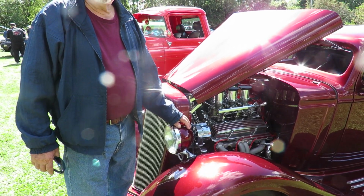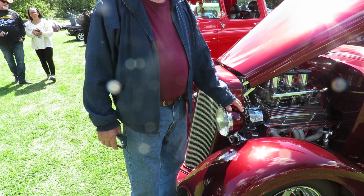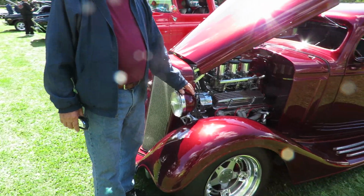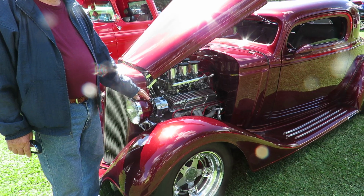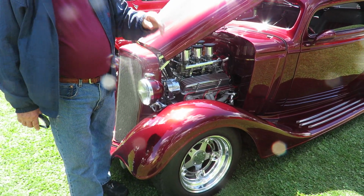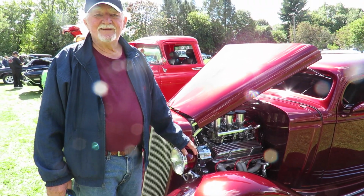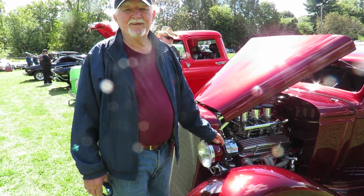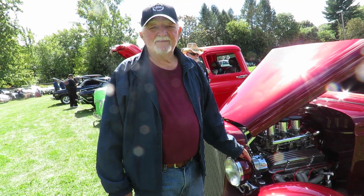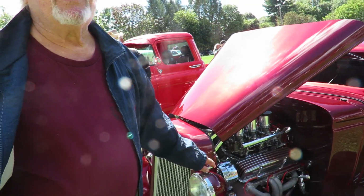It is Saturday, September 7th, 2024, Fabulous Fenwick Car Show. I'm here with what arguably may be the best car in the show, at least to me anyway, and I'm talking with the owner, Ken Jorgensen. If you can see him, excuse the video if I jittered around a bit. So Ken, what do we have here?